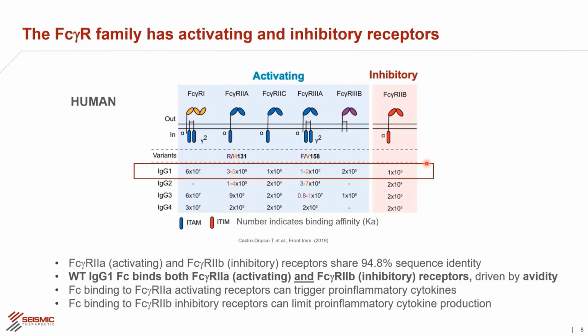And if we choose an IgG1 wild type, for example, as a backbone of a therapeutic antibody, for example, an agonist antibody, we know that we will not discriminate between binding to the activating or binding to the inhibitory receptor. And just to give you an idea, binding to an activating receptor can trigger pro-inflammatory cytokine, while binding to an inhibitory receptor instead limits pro-inflammatory cytokine production. Now, when we started this program, we knew that all the first generation of PD-1 agonist antibodies were in an IgG1 wild type backbone. So we saw this as an opportunity to generate a second generation or novel and improved therapeutic antibodies by targeting selectively Fc gamma receptor 2b.